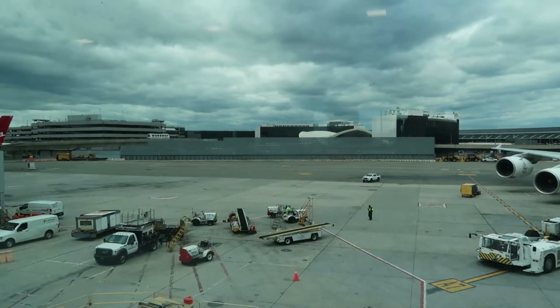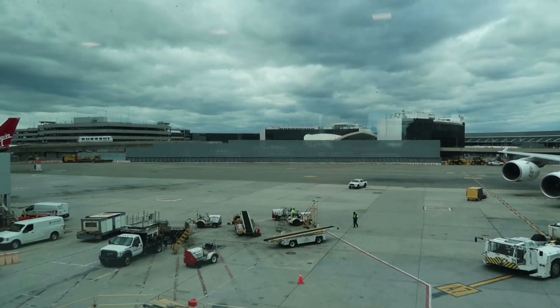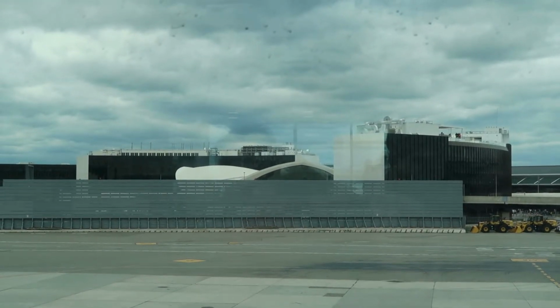That over there is Eero Saarinen's iconic TWA Flight Center from 1962. That is probably one of the most famous airport terminals ever built, but I believe they turned it into a hotel recently.